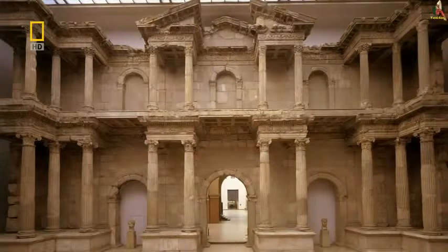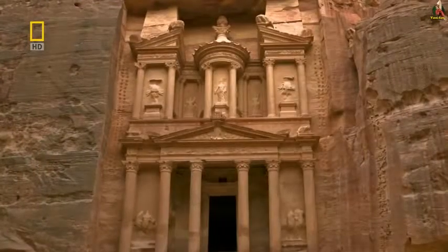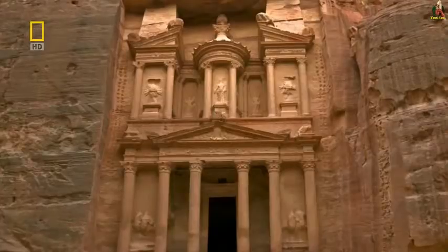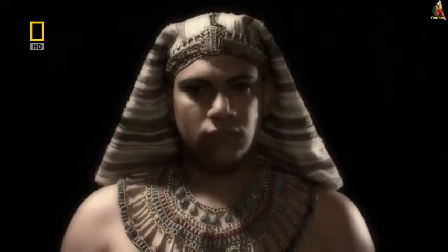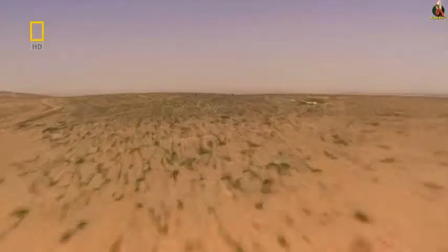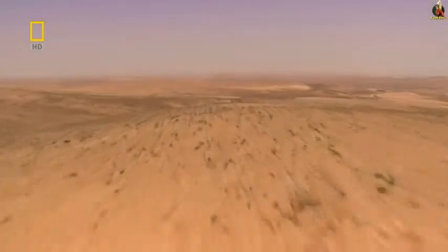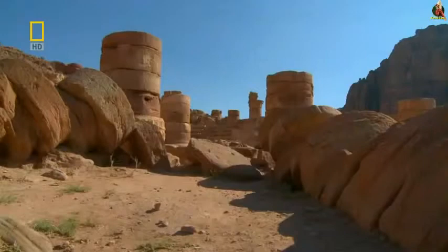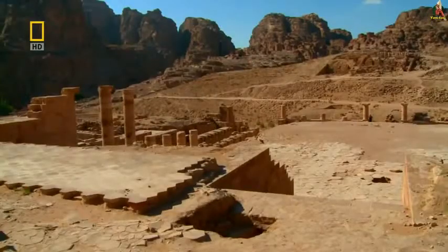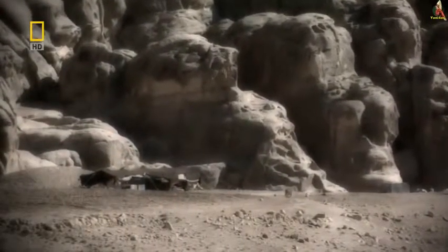From this, experts calculated that the Khazneh may have been built sometime around 80 BC, nearly 1,000 years after the glory days of ancient Egypt. The ancient Egyptians did not build the Khazneh. There is another theory. Clues lie in 2,000-year-old Greco-Roman manuscripts. They speak of Petra, the magnificent city in the desert, and describe it as the home of the Nabateans.